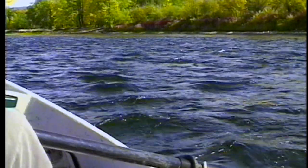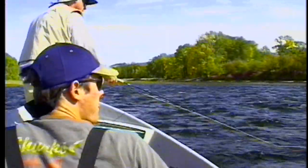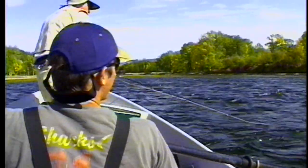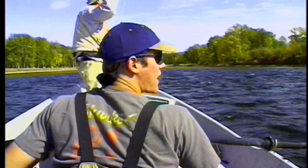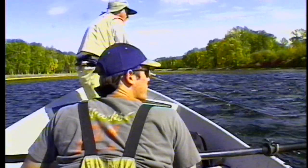Important piece of equipment is polarized glasses. It really helps you find those defined buckets in the water, because as soon as you find a bucket like that in the quick water, you usually find fish right away. So what they do is they hang out in the deeper water and wait for the food to drift right over their head from the shallower riffle. So this water right here is just ideal for streamer fishing.